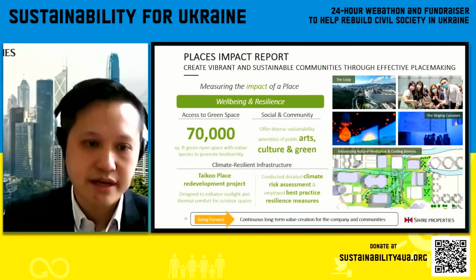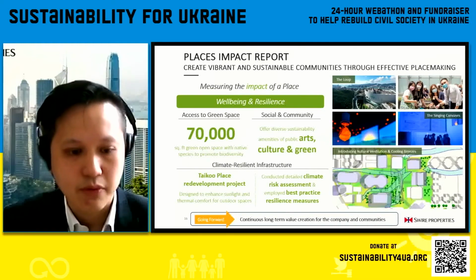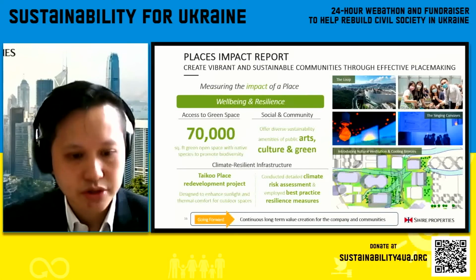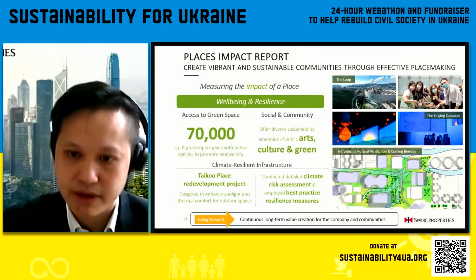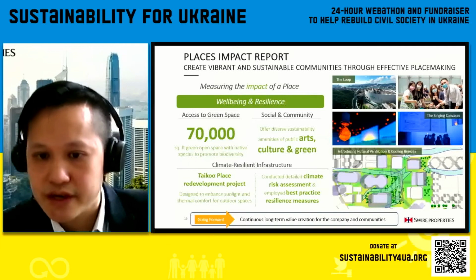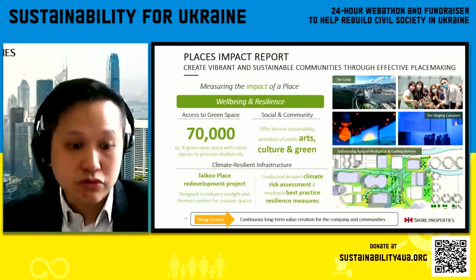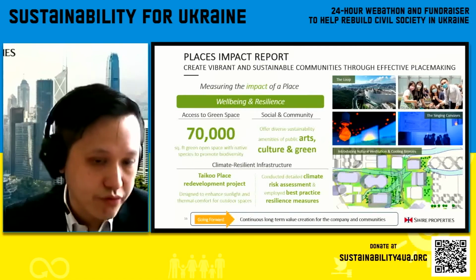And also we assess levels of climate resilience. So this is an area also very important. We may not have time to cover it, but as we understand, the climate risk is going to bring us a lot of challenges. So how we tackle this is how we enhance the resilience measures for future flooding, and also how we build natural ventilation to bring the sea breeze from the seashore into the Taikoo Place area through a wind corridor design, and also the green space. It helps us to mitigate the urban heat island effect and improve the microclimate.